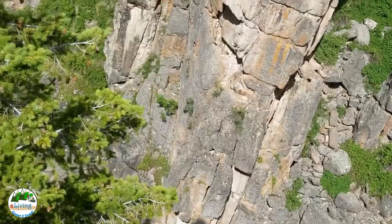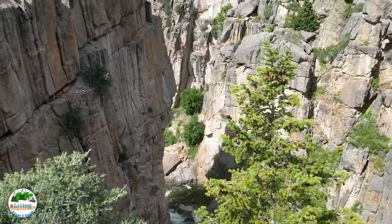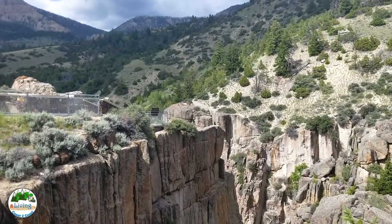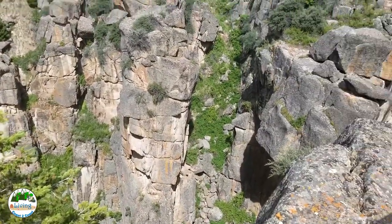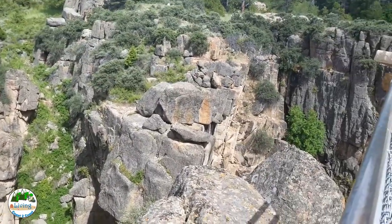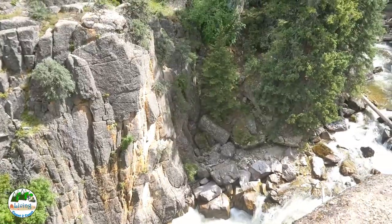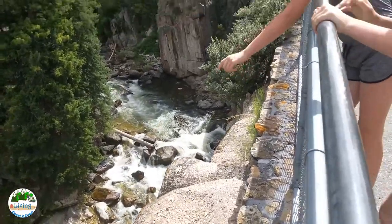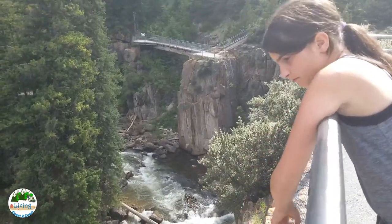See it from over there. I don't know, I think that's pretty cool. Yeah. That's the end of the thing right there. No, maybe the end of the waterfall.